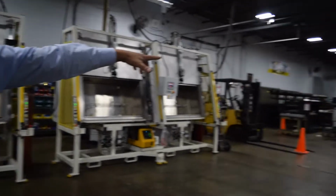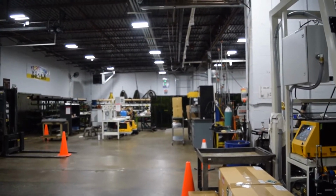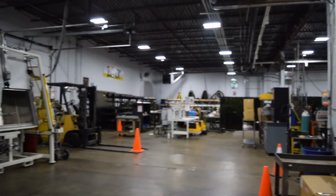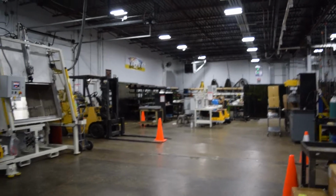Down over here, you're going to see some tooling, and to the right-hand side, you're going to actually see a welding shop. The tooling over here is for some clients, is where we're doing some build-up, and we're also working on some helium recovery systems.